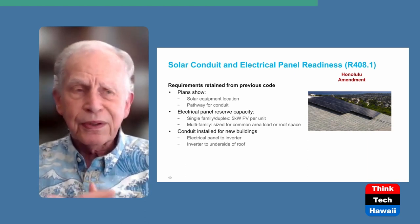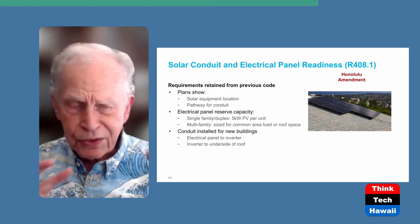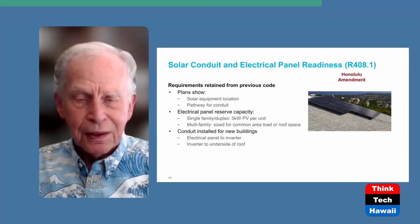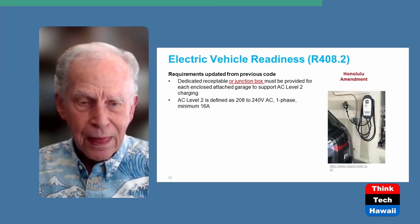So the utility now has a dual role, not just to supply the energy, but to modulate, to bring the battery electricity in and then feed it back into the grid. It's a much more complicated grid than it used to be. So that is required for new homes. Next slide, please.